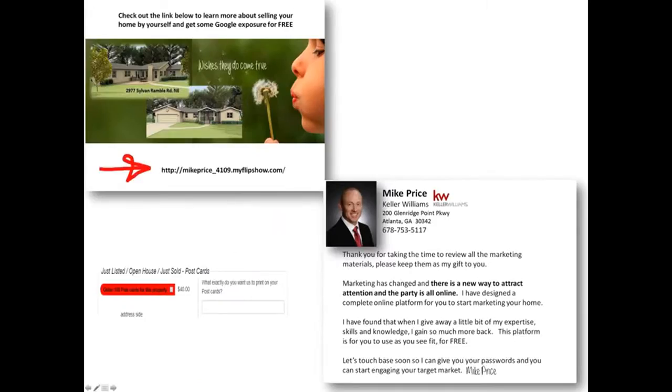Here are the little flyers you can print out. Pictures of the home. Here's Mike. Thank you for taking the time to review the marketing piece. And then you'd put all this stuff in the flower pot. Here's the thing, man. If you were to walk a neighborhood of 300 people and you had 300 flower pots, man, I can't even imagine the amount of money that you would make, buying 300 flower pots, delivering to 300 homes just to say, hey, I'm here to help.